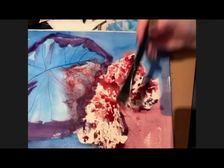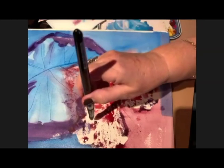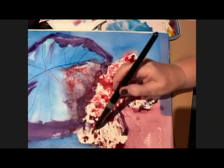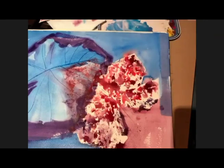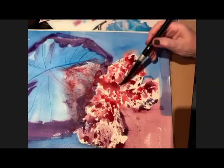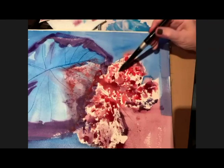Now, I don't really want to fill all that in, but I do want to bring some of that color in. So what I'm going to do is switch over to the round brush and go to the Potter's Pink and just drop some of it in there, but mostly on the watery side, so that it still holds its shape. But you know what you don't want to get rid of? You don't want to get rid of those actual blotches, because they're so cool. From my angle. They may not be cool from everyone's angle, but they're very cool.